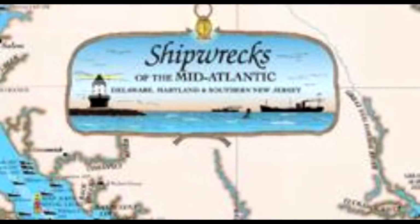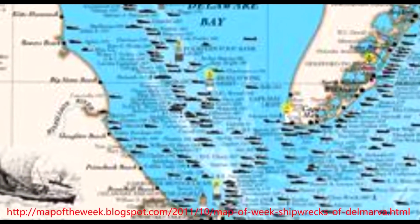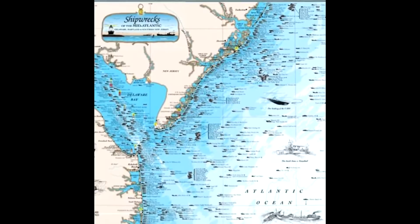One thing is that you will find ship graveyards outside of every single port that the United States was using in the 18th and 19th century. You're definitely going to find them. And there are several big ones.